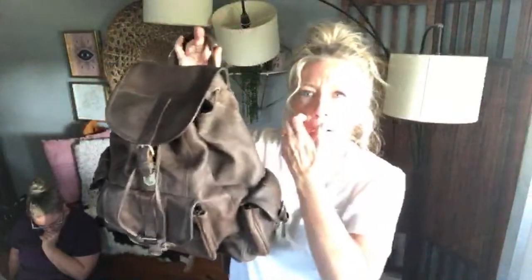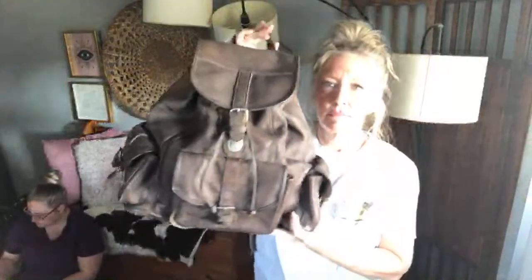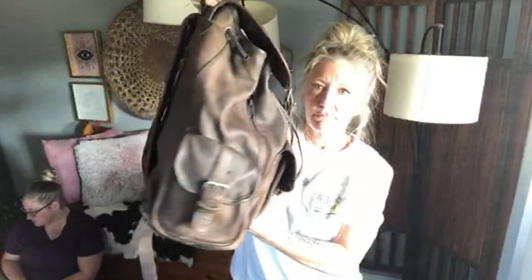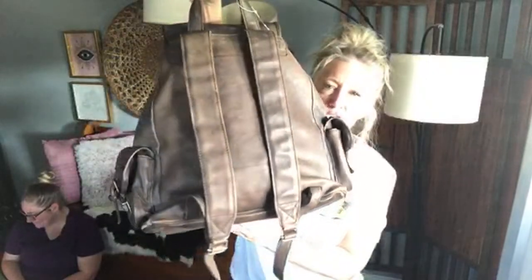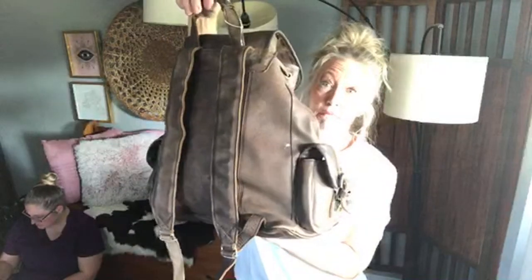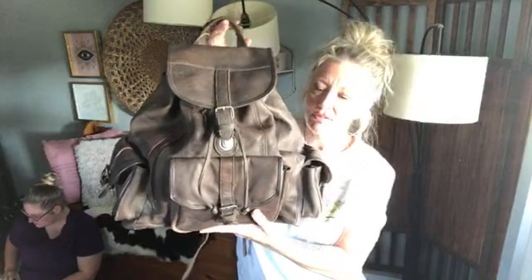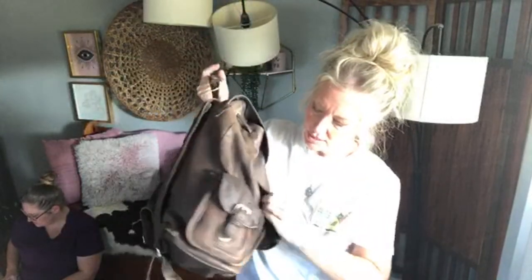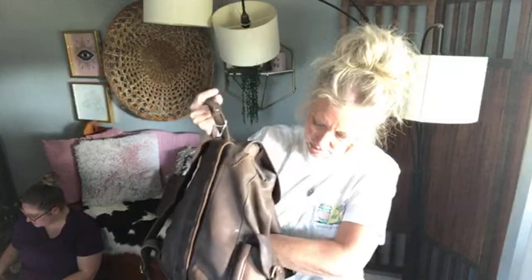Lastly is my backpack. So somebody made a purchase. All leather, distressed leather backpack. Mega pockets. Mega backpack for sure. I'll try it on for you guys in a minute. So you're gonna have a zipper pocket on the side to carry whatever you want in it.